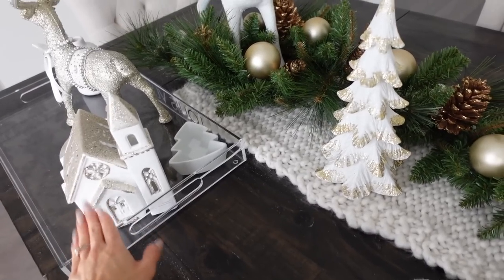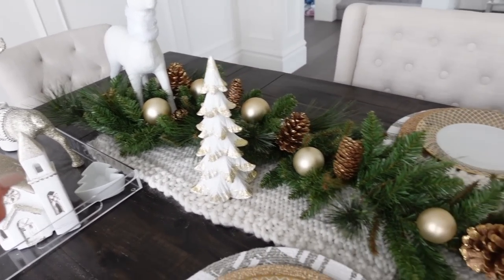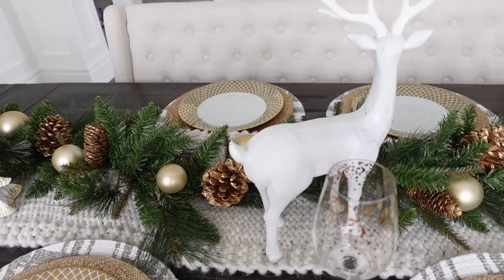This is also gonna go somewhere else. I think upstairs in the bonus room, but I just wanted to quickly show you guys.